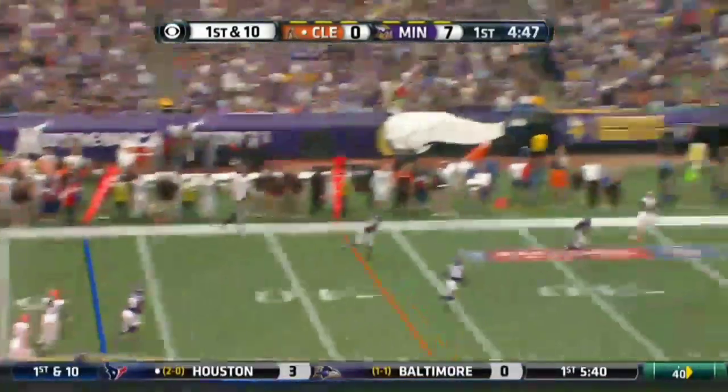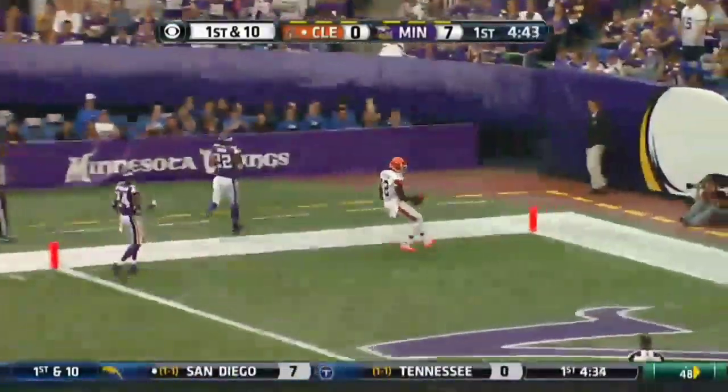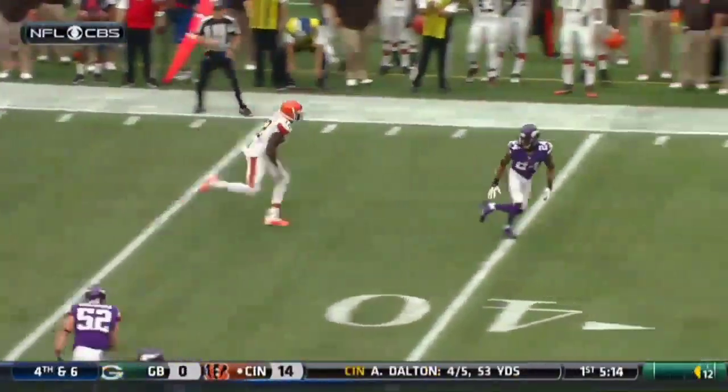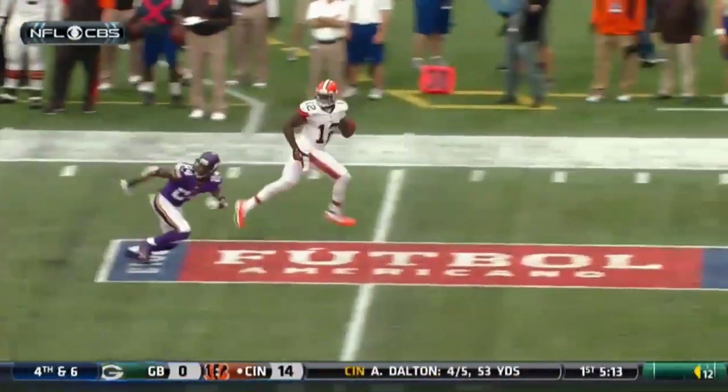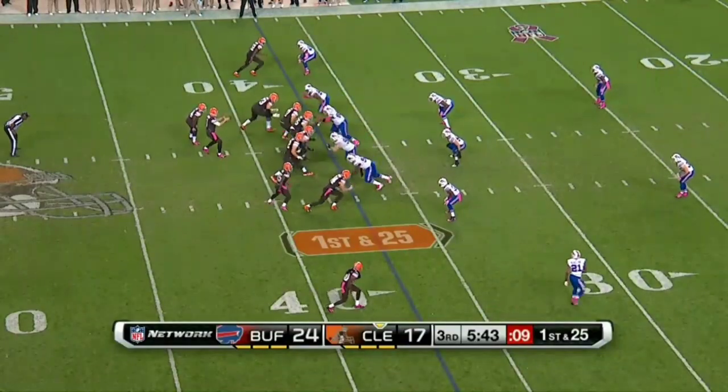First quarter, Browns ball trailing 7-0. Josh Gordon back from suspension and back into the end zone. Ties the game at 7. Watch again. Don't fall for it, A.J. Jefferson. Don't bite, don't bite. Oh, he bit. Line, go out of bounds.